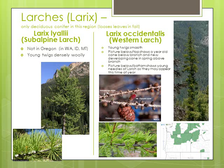Next we have the larches, and they're the only deciduous conifer in this region, which means they lose their leaves in the fall. So that makes them pretty different from all of the other conifers, which will keep their needles all year long. So we have two larches in this general region, the subalpine larch and the western larch, and they are not in this area specifically, but they are close by. They're not right in Klamath, but they are in the general surrounding area.